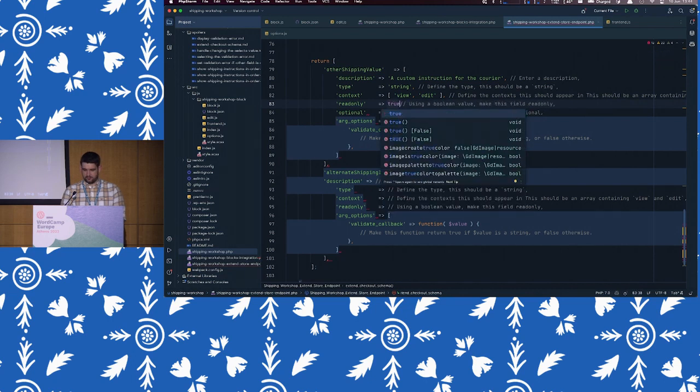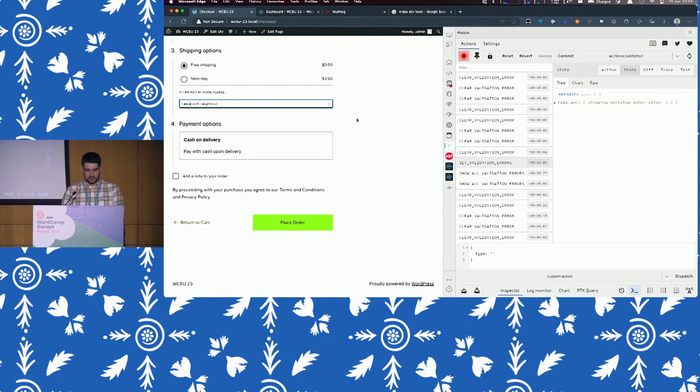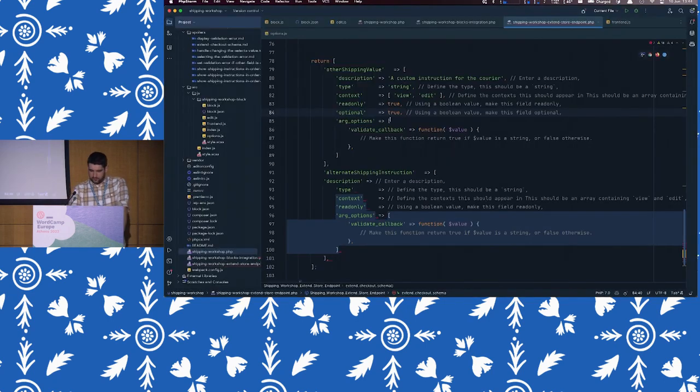Read only is whether the value can change later on in the request. If something can come and update this, we don't want it to. It should be optional because it's not always present. And this arg options, the validate callback function, is a way for you to check the data submitted is what you will expect it to be.